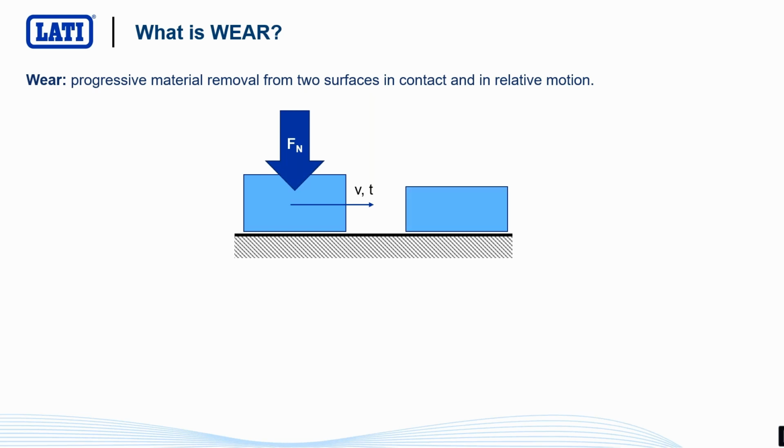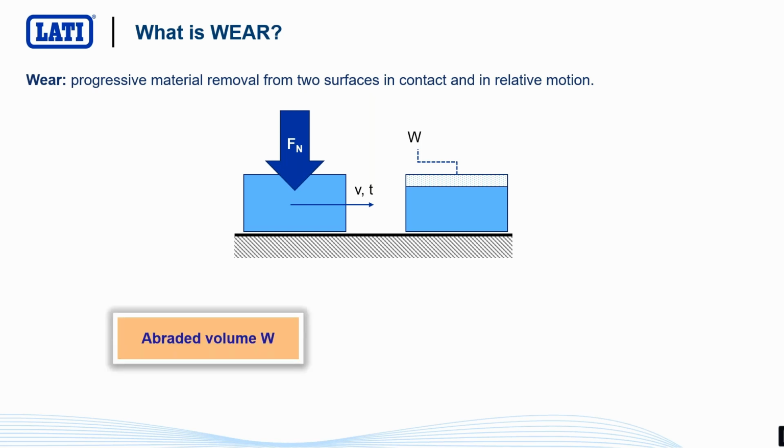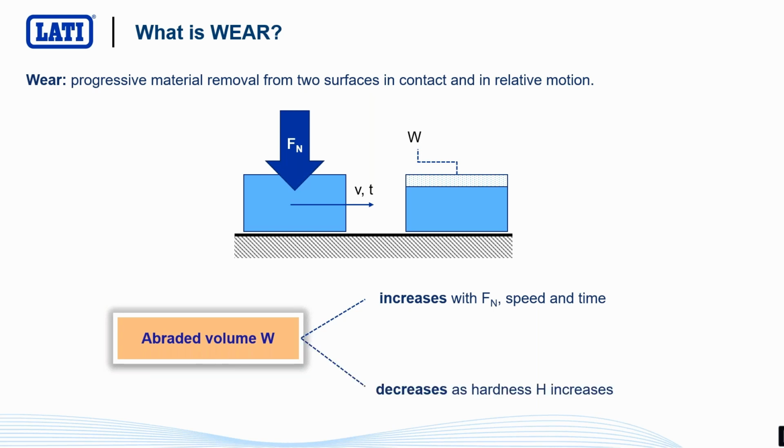What happens is that I can measure an amount of material which is abraded by the plane onto which this blue block, this solid block, is sliding. This volume is an abraded volume. I have actually scrubbed it away, and I see that it increases as the vertical load increases, and it will increase also with speed and time. And this is quite evident, I would say.